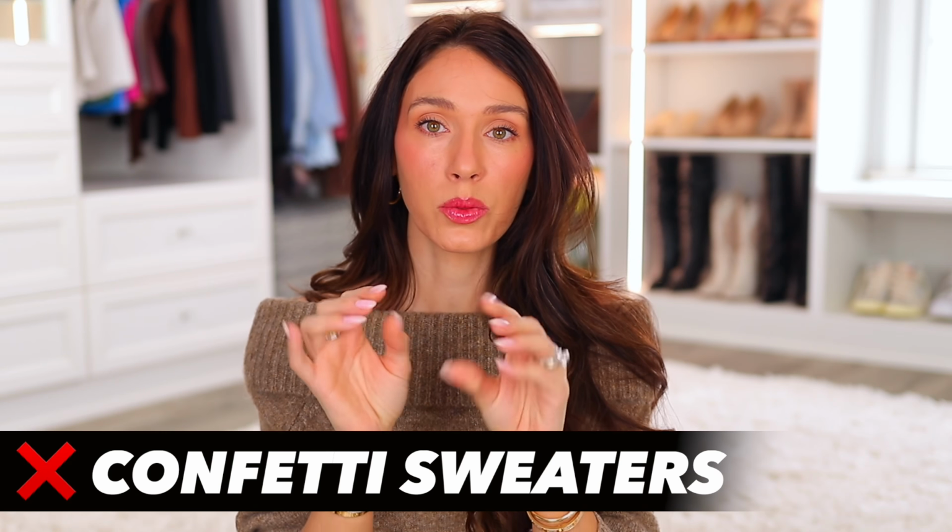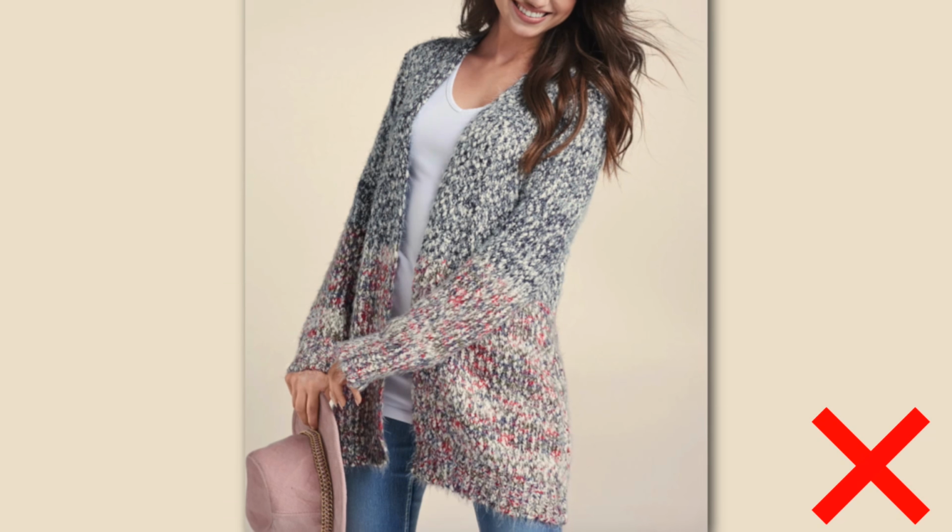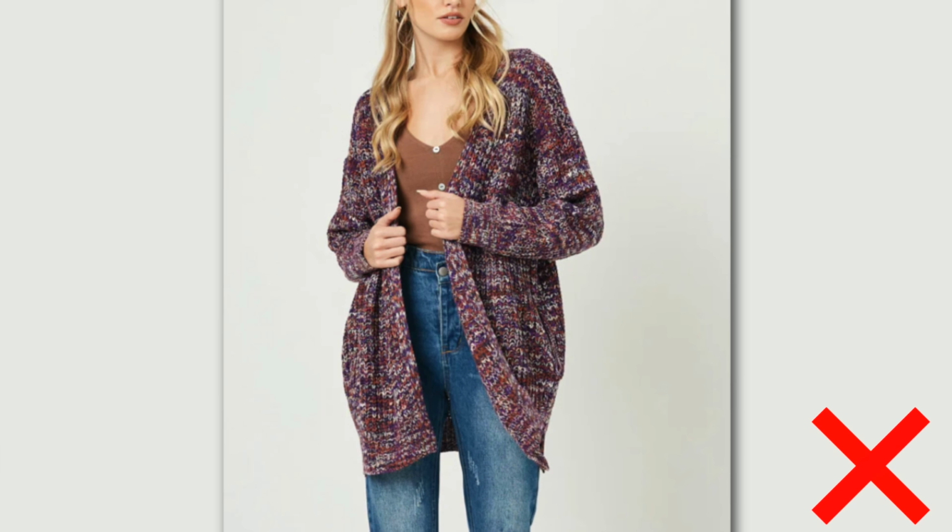Now, another sweater you should just stay away from. Honestly, any sweater is better than this. It's the multicolored sweaters like this one. It's kind of like a confetti birthday cake. All the fibers are different colors, just marbled all together. This is the epitome of old and outdated.